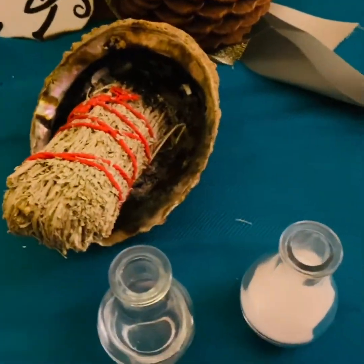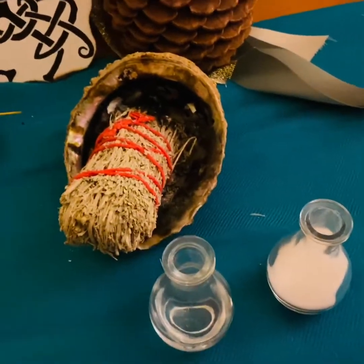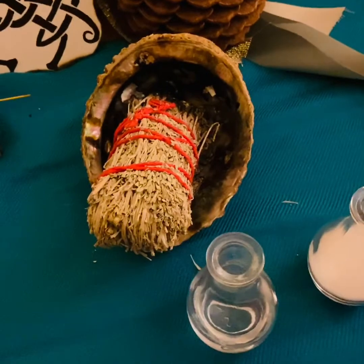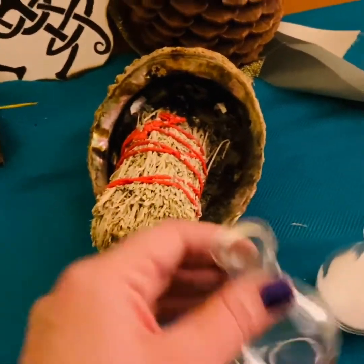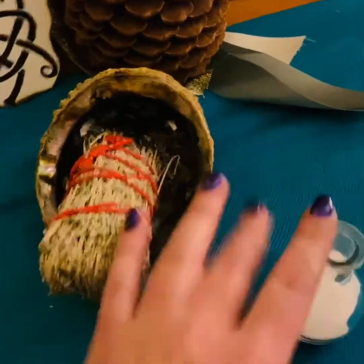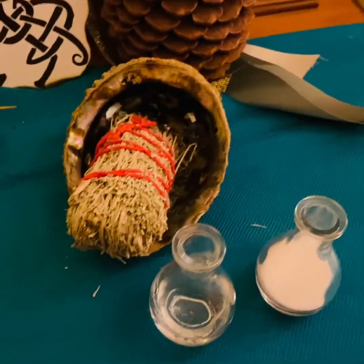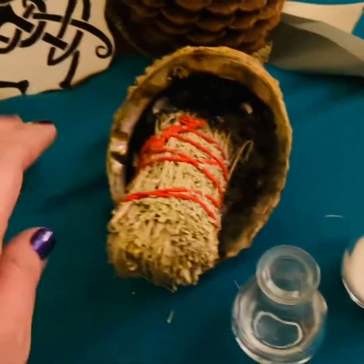These two things right here, or these four things, I guess. Yeah, there's four, not two. Were really the recent things that I've had to spend money on. So these two right here are just a little jar for water and, oh, almost knocked it over, and for salt. And I got those at Michael's craft store for like $1.50 a piece. It was really cheap.